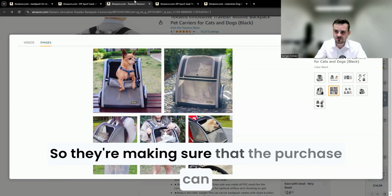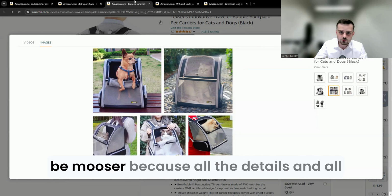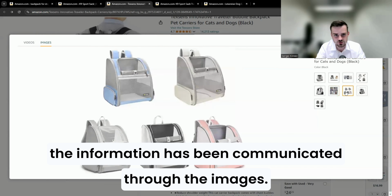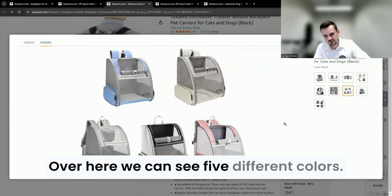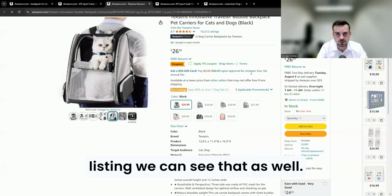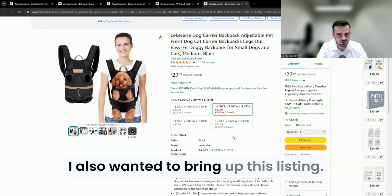So they're making sure that the purchase can be smoother because all the details and all the information has been communicated through the images. Over here, we can see 5 different colors, obviously, on the variation part of the listing, we can see that as well. I also wanted to bring up this listing.